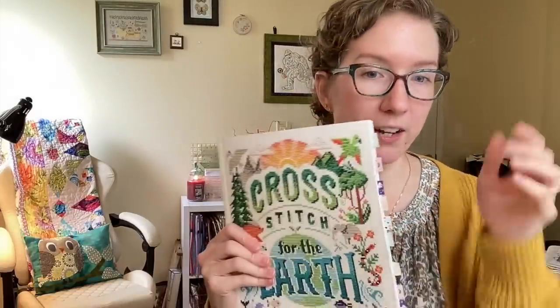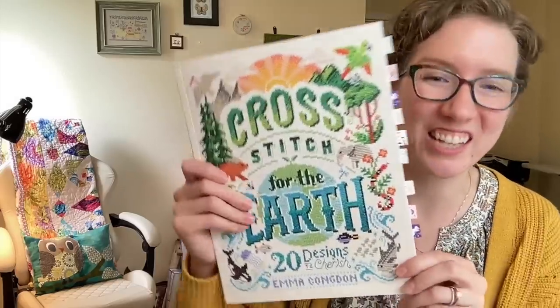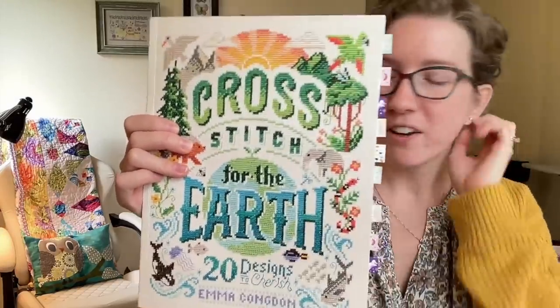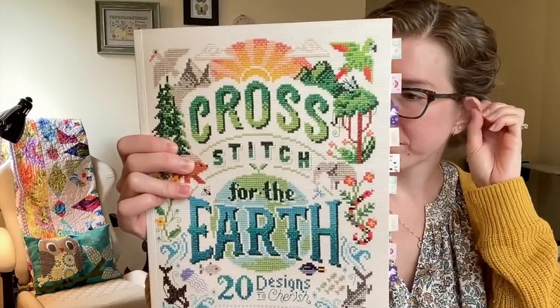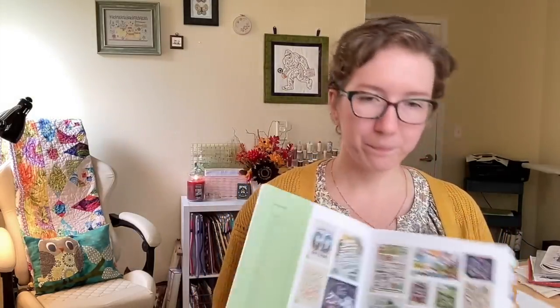Okay. This was a birthday gift, which I have already flagged up because it has so many cute projects. Cross Stitch for the Earth, Emma Congdon, which I really love. I love her projects. And it's like words, but not words. So I don't think I can show. There we go.